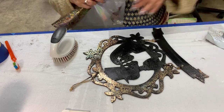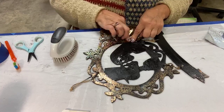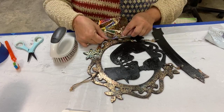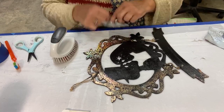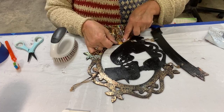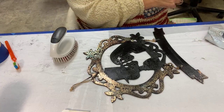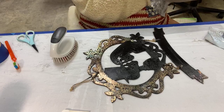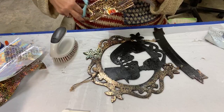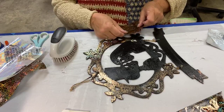Need a clean edge to get in here. So I'm sort of working around the figures in the middle because I like to do them a different color. And I think if you watched me the other day, you saw me using this for some of the small figures I was working on for Halloween, which are now in the studio window and available for purchase.